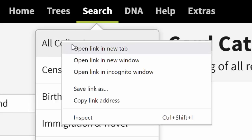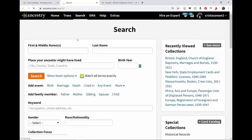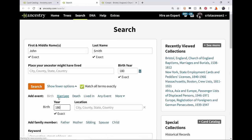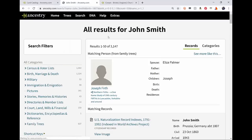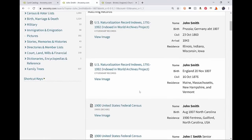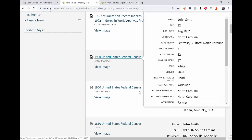So I use the card catalog for two reasons. One is I want to see if the record I'm looking for even exists on Ancestry, because it doesn't matter how well I craft a global search if the record I'm looking for isn't even online yet. So I use the card catalog to see if the record I need to answer the genealogy question I have is even online. The second reason I use the card catalog is once I figure out if that record's online, I can just go straight to this database and search just these records.